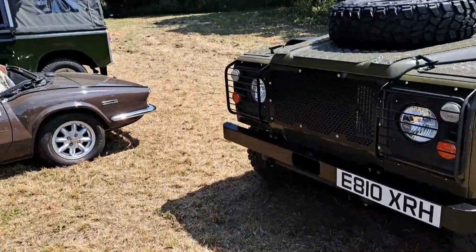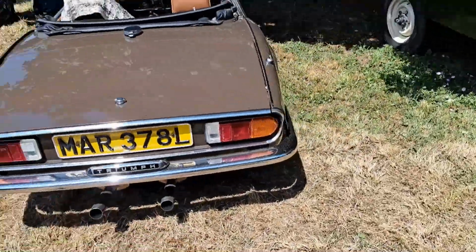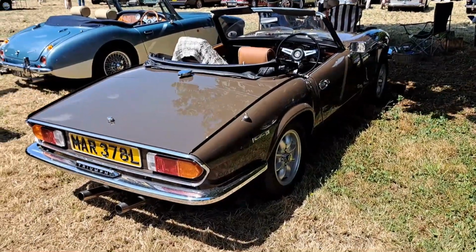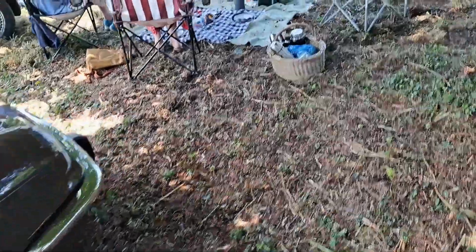Spitfire Mark IV next to it. This is from the early 70s, I would say. I think this colour's Rio Brown from memory. 72, 73 registration on an L. That looks in lovely condition, doesn't it? That looks great.